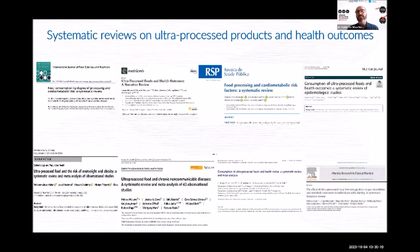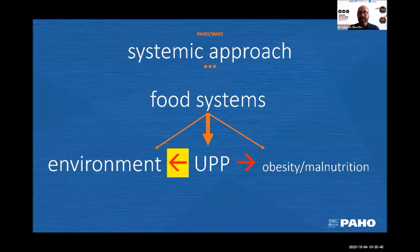We have systematic reviews showing not only that ultra-processed products harm the diet, but also health. And we're not only looking into individual papers anymore, but systematic reviews that bring together many studies showing that ultra-processed products are linked with cardiovascular disease, diabetes, overweight and obesity, depression, and other mental health conditions as well. So it's really clear that ultra-processed products are super harmful to health, but there's also a clear link to how they impact the environment as well.